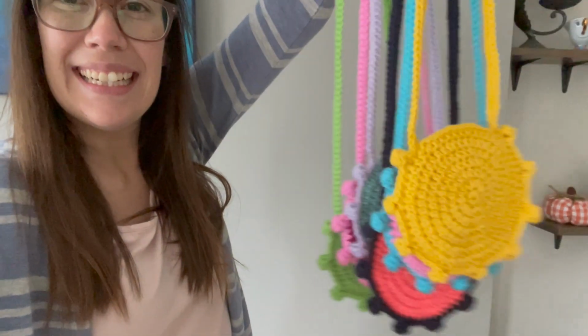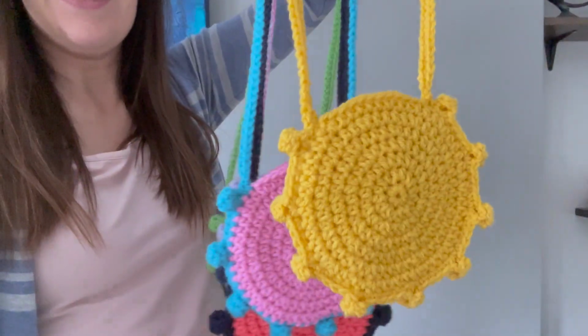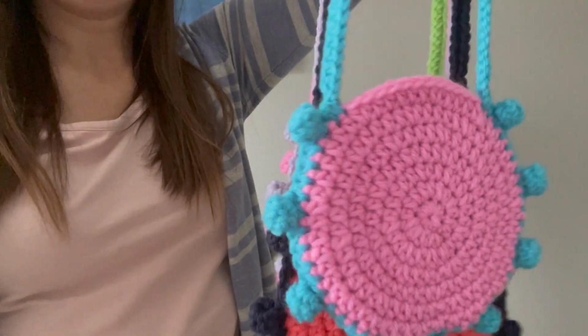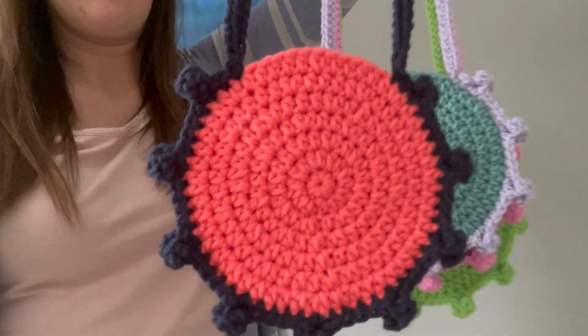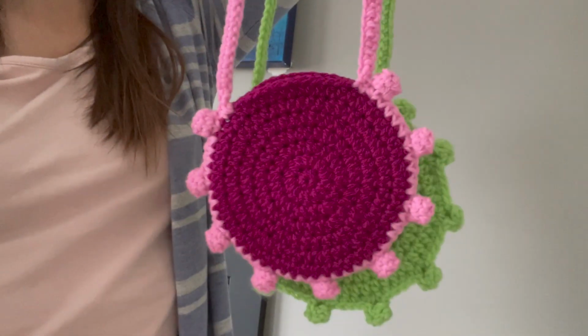Good morning, everybody. The bags are done. And they turned out so good. I'll show you all the colors. So I've got a lovely yellow one here. This bubblegum one. Just look at the baubles, so pretty. This coral and navy. This one. This like rosy and a solid green.